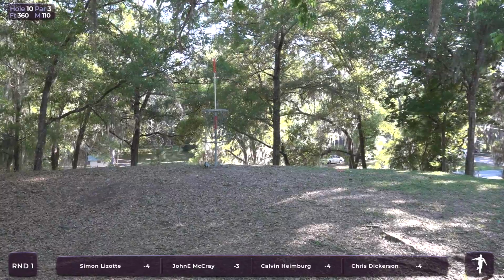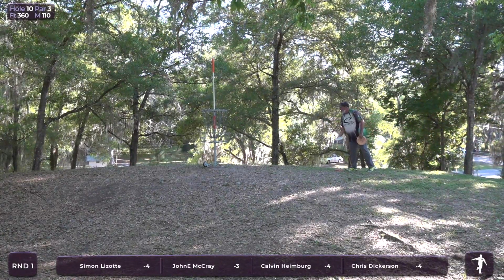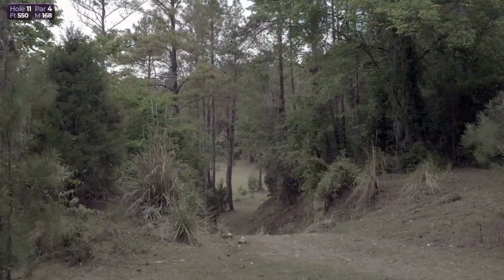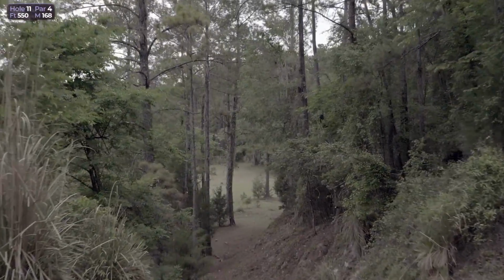It really is, and I'll say this is an absolute bonus birdie, as I've seen it played many times throughout the years, and I'm always impressed by anyone that gives themselves a look at it. So 3 pars and the bogey by McCray, and a new tee here on hole 11.